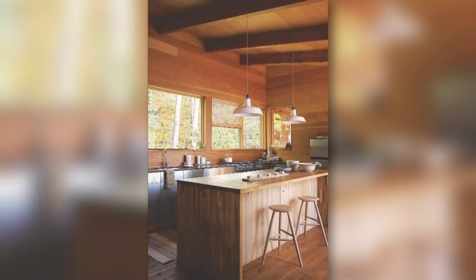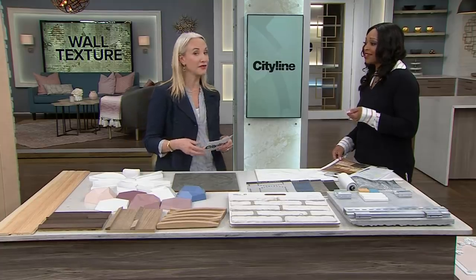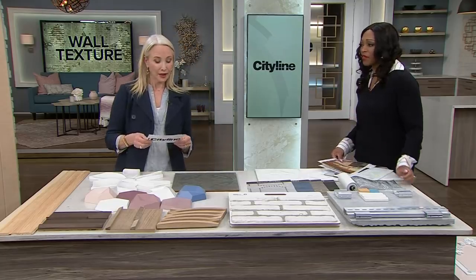Is it nice and light? It is light because it's been underwater for so much. It's very light, yes. Very cool. I love that idea. So lots to do with wood.